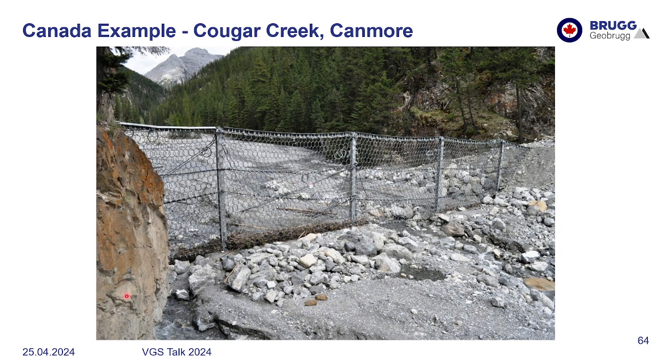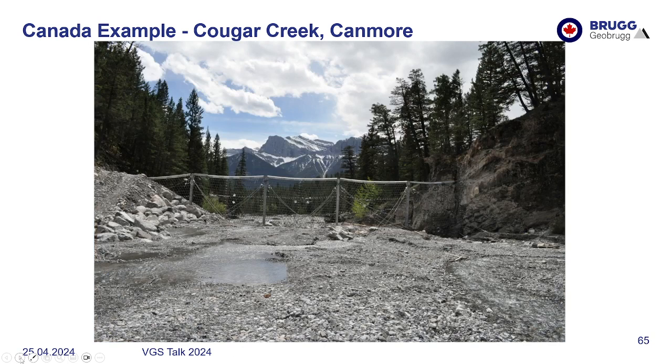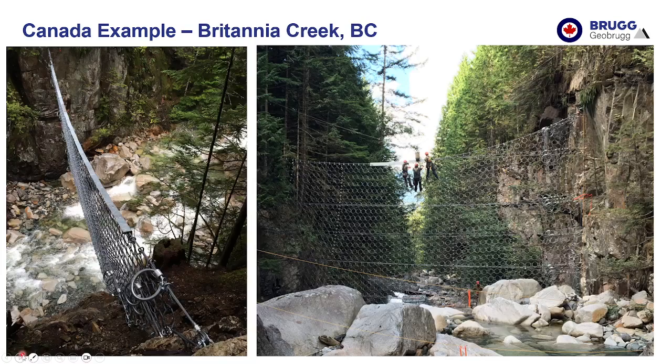This is Cougar Creek in Canmore. It's 40 meters wide and 6 meters tall. A very special installation. No longer in use. It was designed to trap about 1 million cubic meters. There's a potential of 10 million. So there's a large dam being built up above here to contain that debris.